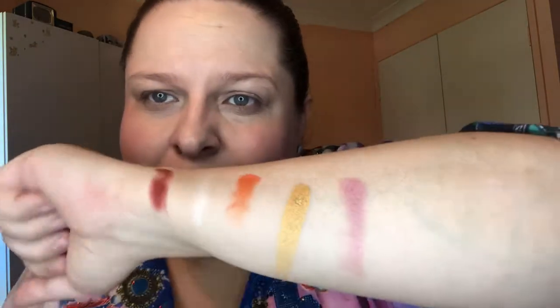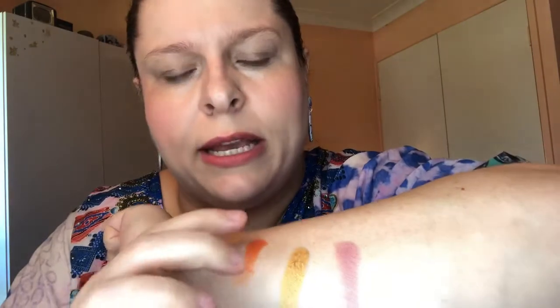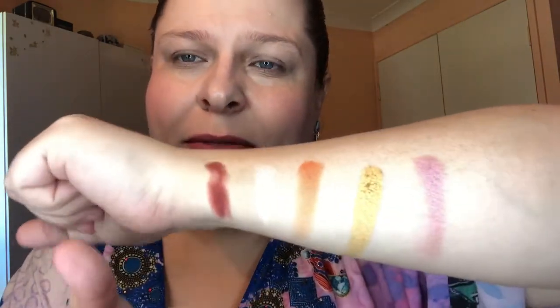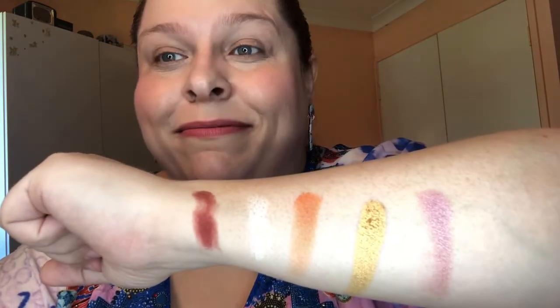So that is that. Obviously my favorite shade is this gold one here. So yeah, I very much recommend this one. Again, I will give you a shot of those. That is a pretty color, but it could have swatched a bit better. There we go. Yeah, I'm pleased with that. Recommend this one.